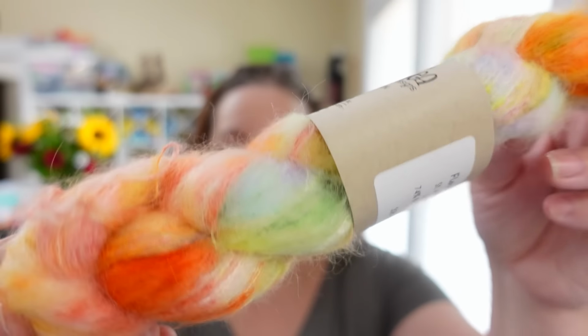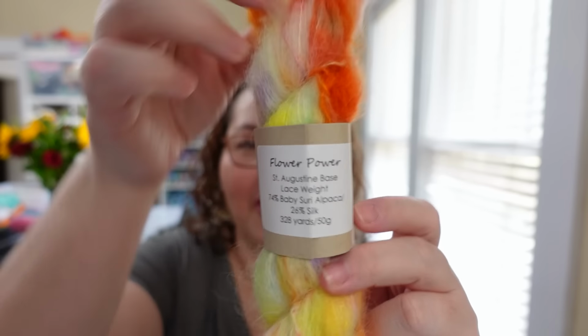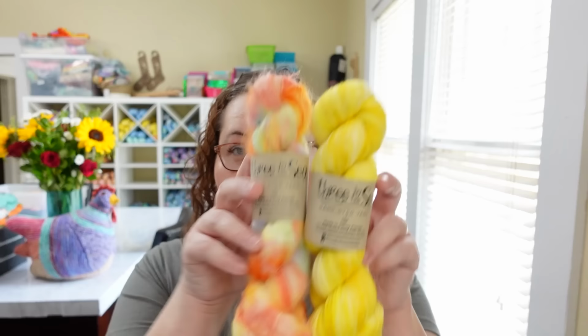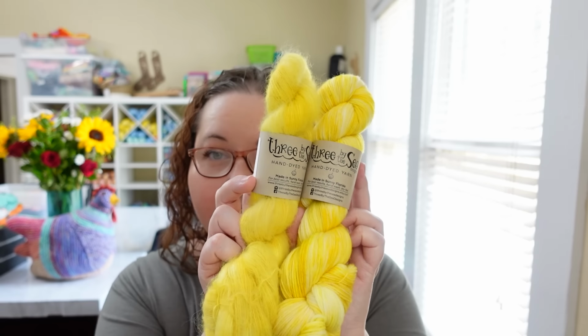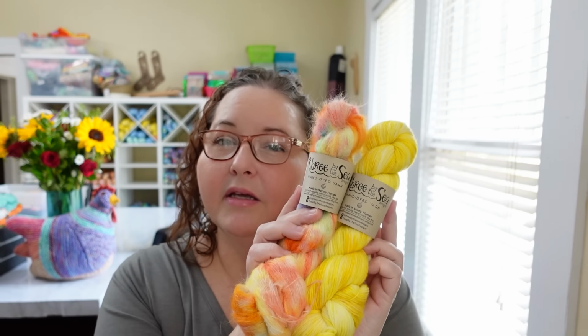We also have a couple of Flower Power on our St. Augustine Surrey. You guys absolutely killed it with purchasing this colorway. The only ones we have left are on Surrey, on our St. Augustine, which is a baby Surrey alpaca silk blend. It's a lace weight. So this would also look really cute together if you held it double or did something with these together. So I'm either thinking about doing something with these together, which looks really pretty, or held with the Flower Power. But I wanted to let you know that there are a couple of those left in the shop, not many.